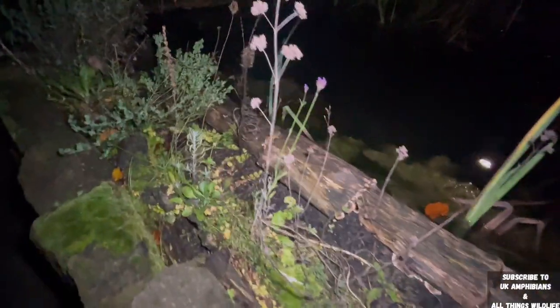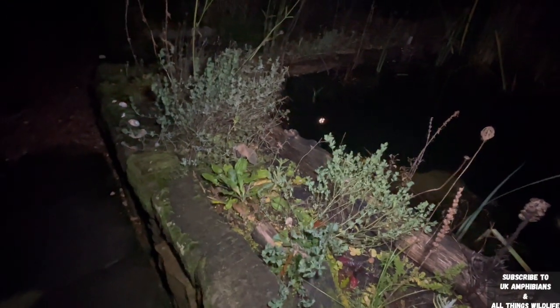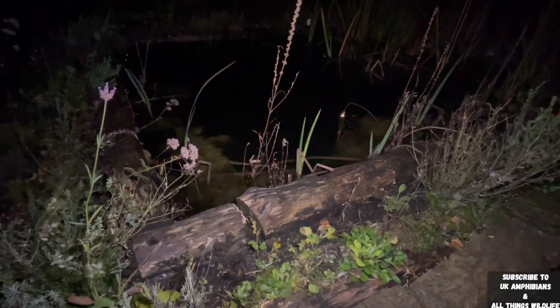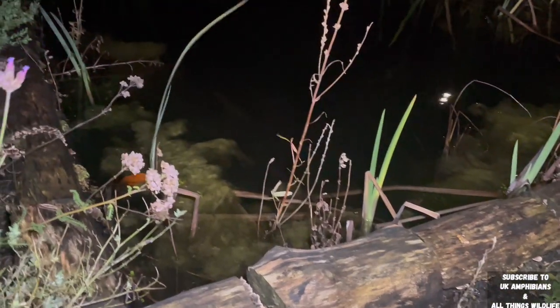Walking around the wildlife pond at night, as mentioned before, is the best time to spot any amphibians around the pond, as they will normally come out at night time, as it's a lot safer away from predators. Looking closely in the wildlife pond, you can see a few baby newts that have hatched out of eggs this year.